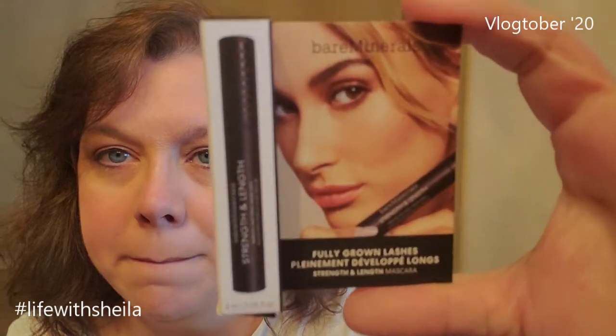Oh, strength and length. Fully grown lashes. Already have. This is a Bare Minerals eyelash mascara. I want to look at the brush. The mascaras that I'm using right now are actually, I think, last month. I tried last month and I think it was not waterproof. And I like a waterproof mascara because with my allergies and stuff, my eyes water.